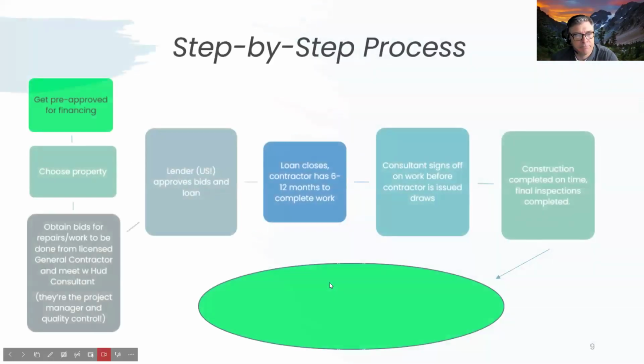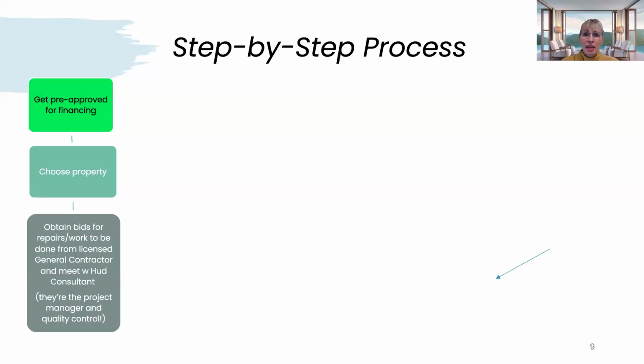Okay, cool. So essentially what happens in this step-by-step process is rehab loans are a little bit stricter to get approved. So if you're approved to buy a house, it doesn't mean that you would get approved with those same ratios to do a rehab loan, okay? And so you would want to actually get approved for a rehab loan. It says choose the property next, but honestly, what I would do is choose the contractor. I would choose the agent and the contractor to help me, and I would get the contractor approved.